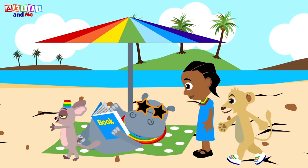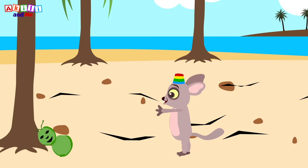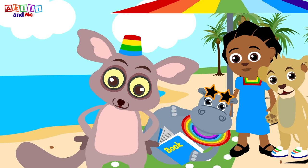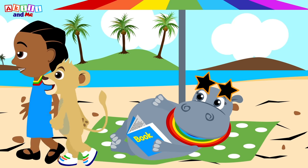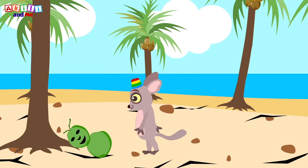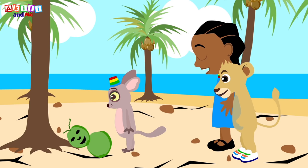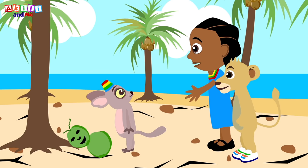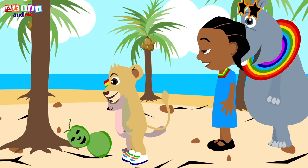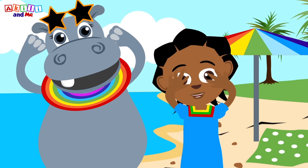Wait! I think Bush Baby sees something strange. It's round, and it looks like it has two little eyes, a nose, and a mouth. What could it be? Wow! Bush Baby! It's a coconut! And it looks just like a face!